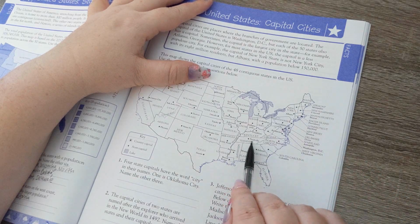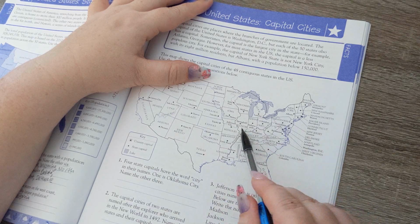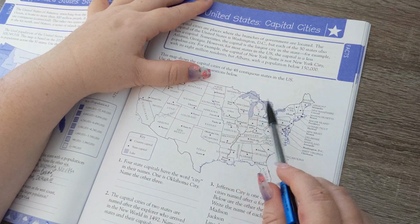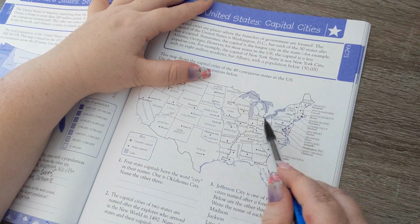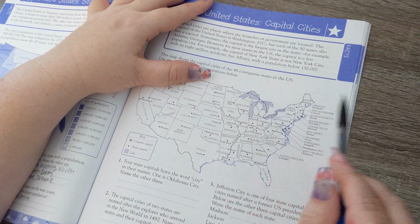The capital of Tennessee is Nashville. The capital of Kentucky is Frankfort. The capital of Illinois is Springfield. The capital of Wisconsin is Madison. The capital of Michigan is Lansing. The capital of Indiana is Indianapolis. The capital of Ohio is Columbus.